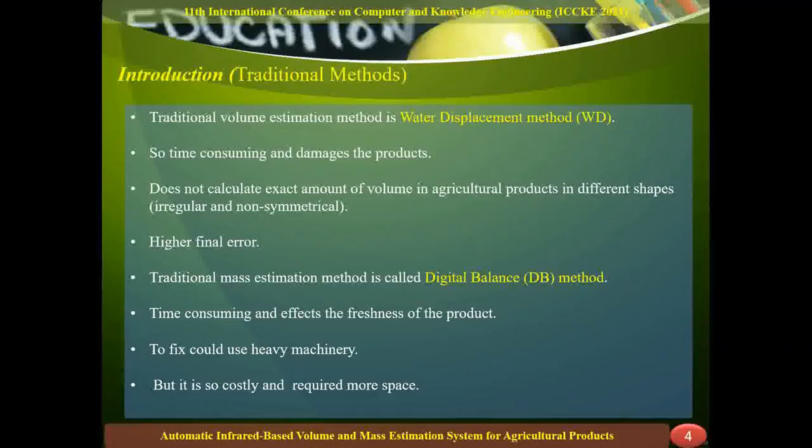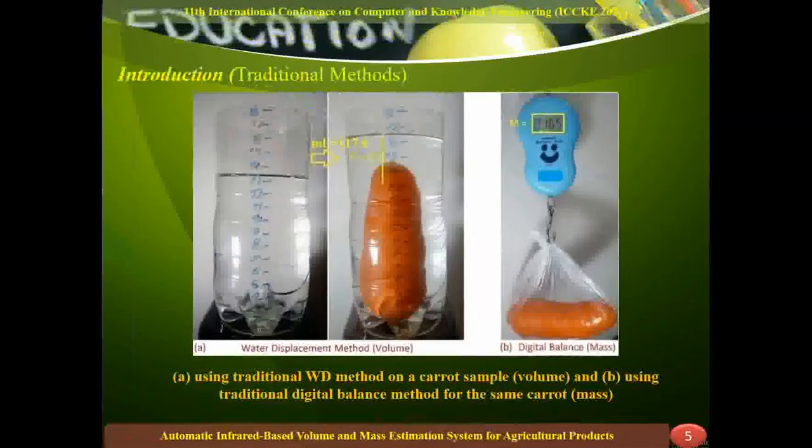The traditional methods for volume and mass estimation are water displacement for volume and digital balance for mass. The water displacement method is very time consuming, damages the products, and doesn't calculate the exact volume of agricultural products in different shapes. The digital balance is time consuming and affects the freshness of the product. To fix this, we could use heavy machinery, but it is costly and requires more space. Here we can see water displacement for volume and the digital balance for mass, which are the traditional methods, on the left and right.